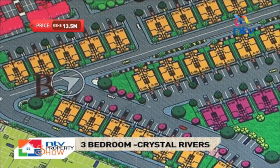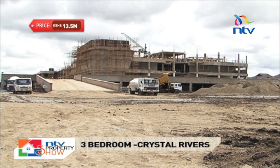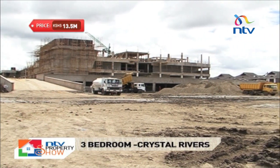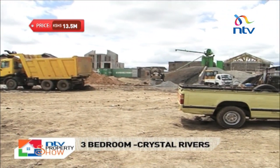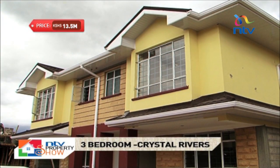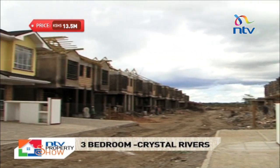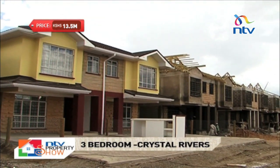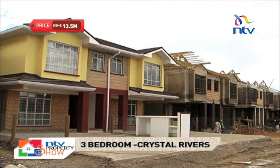The 3-bedroom townhouse is complete and gives you the comfort of owning a home right at the edge of the city. Phase 1 of the 3-bedroom townhouses comprises 56 units, adjacent to the 4-bedroom units, which will be 82. In total, Phase 1 will have 138 units. The Cabro-paved carport can comfortably fit 2 cars.